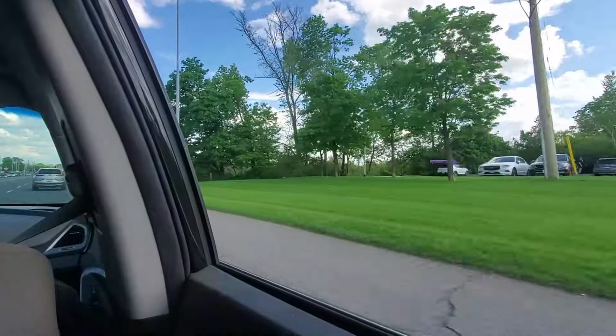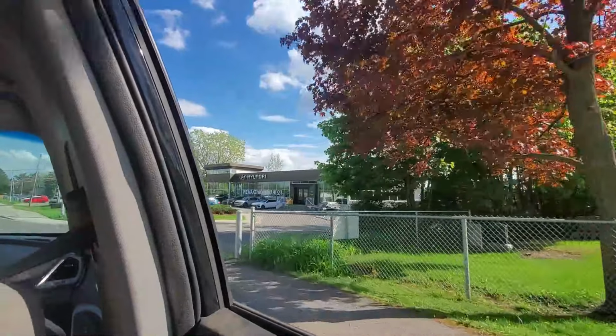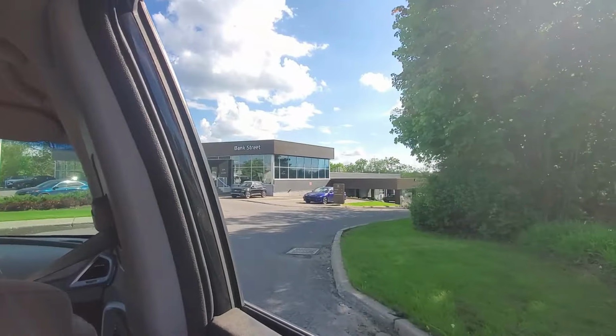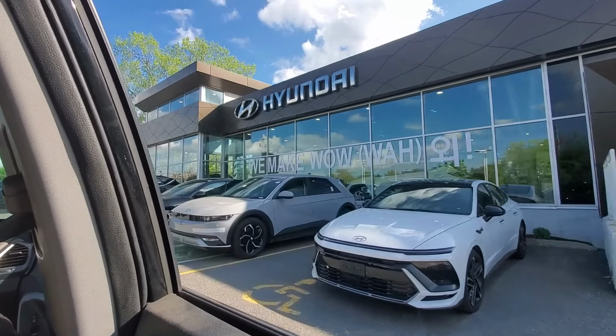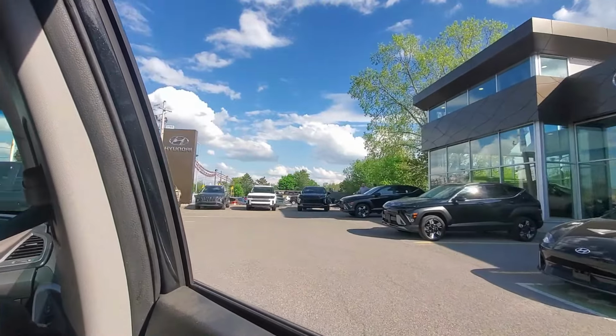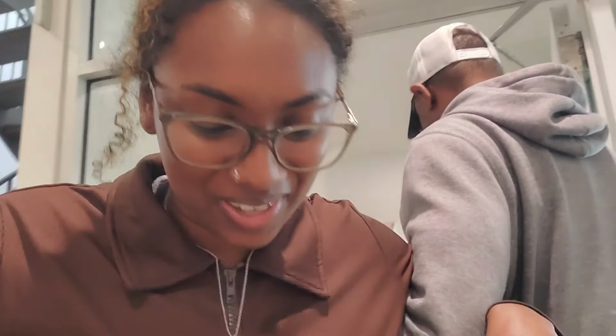So me and my family have been shopping for a car for a while because my old car, a Santa Fe 2017, was on its last dying leg. Every single time I took the car in for maintenance, it was over a grand each time. So this was becoming a liability, you know what I'm saying? So we went shopping and we decided to get another Hyundai.